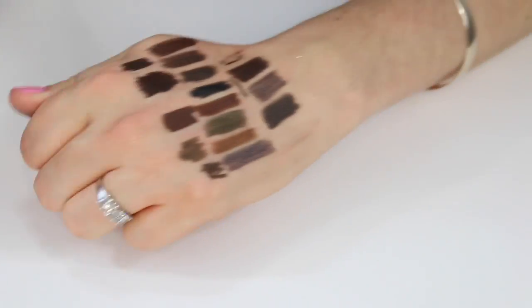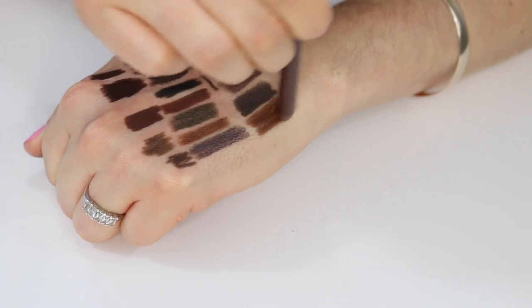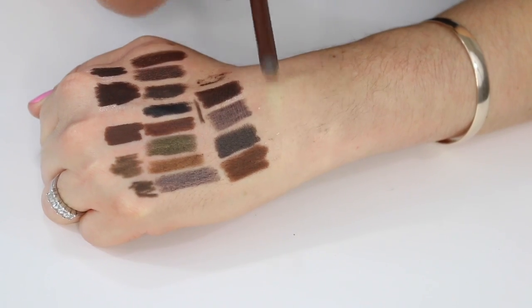And last but not least is the Ulta Gel Liner in Chocolate. It's a lighter brown. I mean, not light. It's like a medium tone brown. And I'm going to keep it.